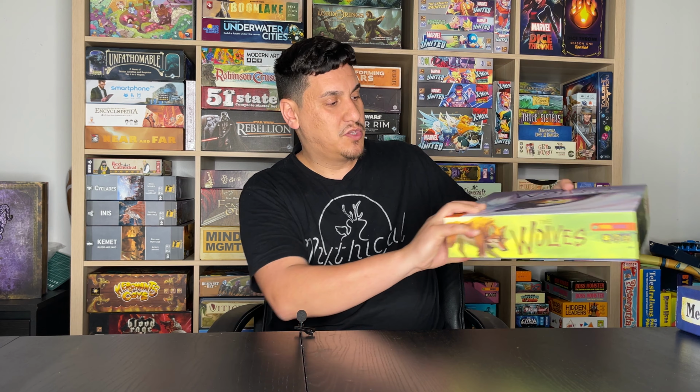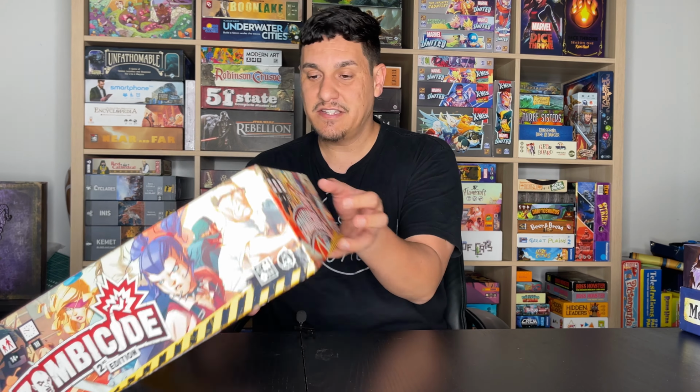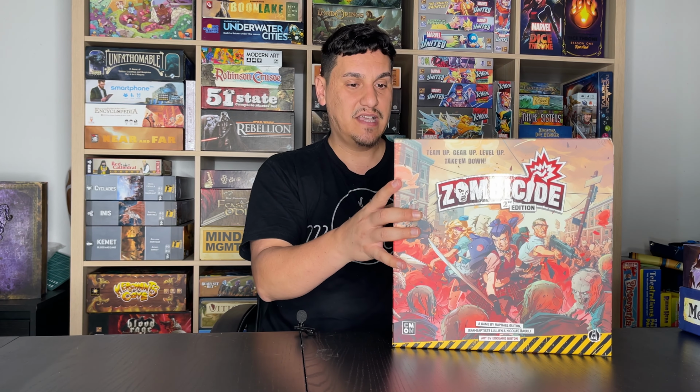So The Wolves, really cool looking game. Really excited to play that one. Haven't played it yet. Another game that I got while I was out there at that retail store was Zombicide 2nd Edition. This is actually the first Zombicide game I had.